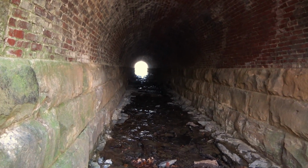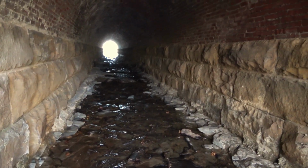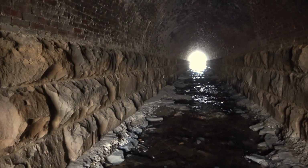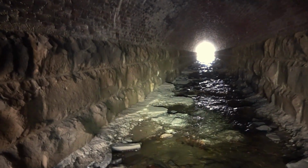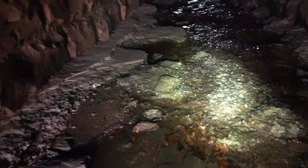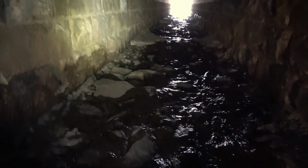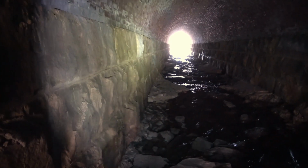A lot more water in this one too. Try to find the driest way. Yeah, this one's a lot more wet. There we go. Sorry about the lack of lighting, but you're seeing what I'm seeing.